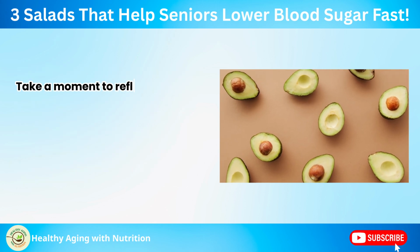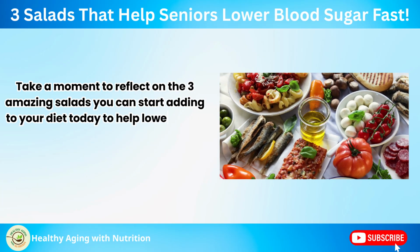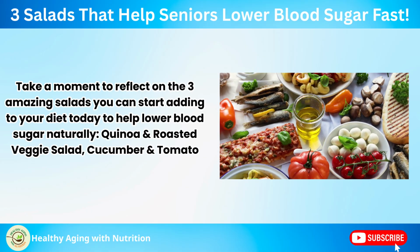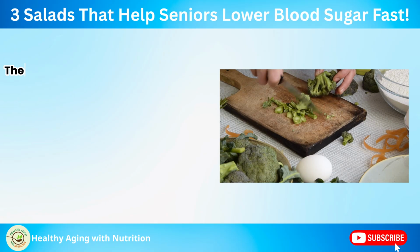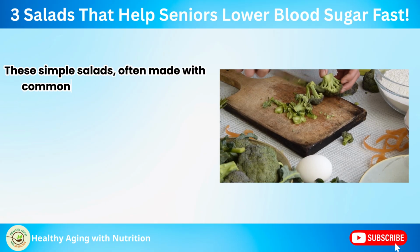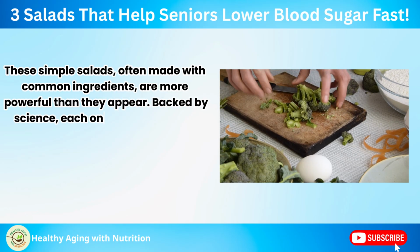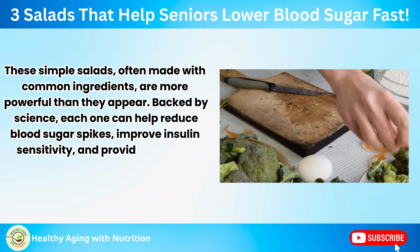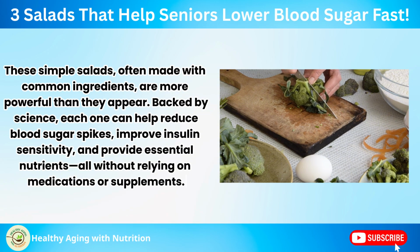Take a moment to reflect on the 3 amazing salads you can start adding to your diet today to help lower blood sugar naturally: quinoa and roasted veggie salad, cucumber and tomato salad, and kale and chickpea salad. These simple salads, often made with common ingredients, are more powerful than they appear. Backed by science, each one can help reduce blood sugar spikes, improve insulin sensitivity, and provide essential nutrients, all without relying on medications or supplements.